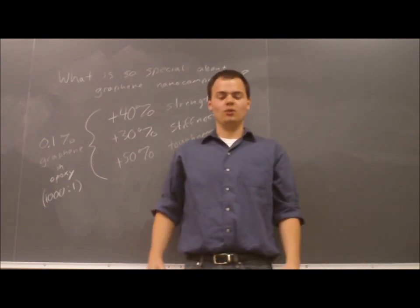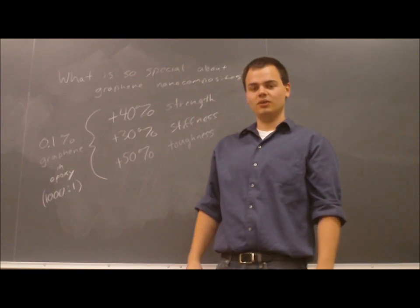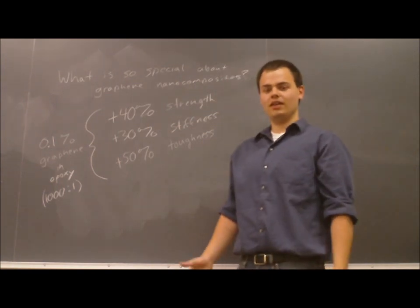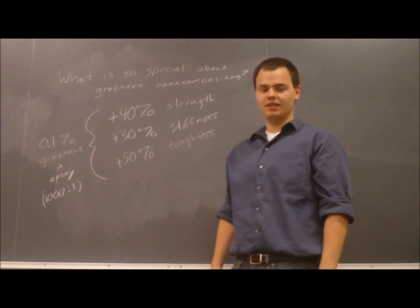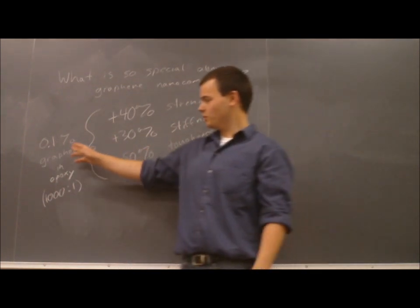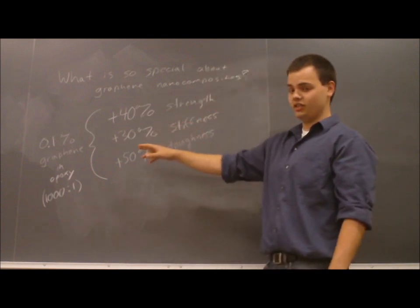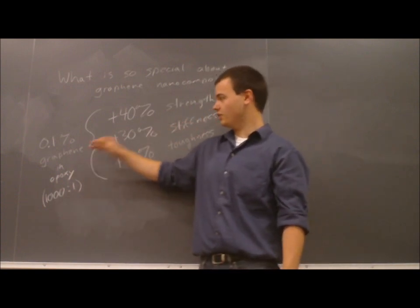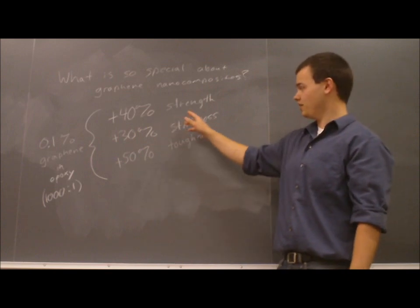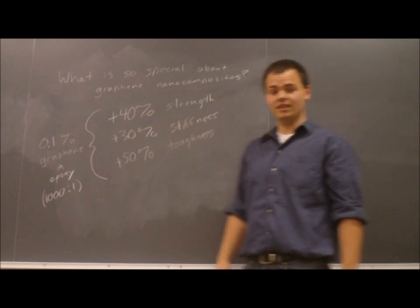Alright, great. You know what graphene is, and you know what composites are. So let's talk a little bit about the advantages of graphene nanocomposites. Scientists put 0.1% graphene in epoxy, and they found that that combination, which is 1,000 to 1 epoxy to graphene, gave a 40% increase in strength, 30% in stiffness, and 50% in toughness.